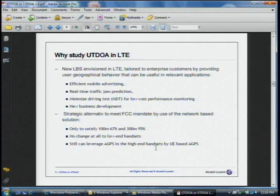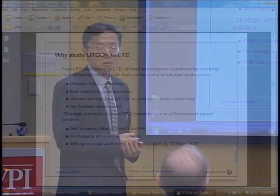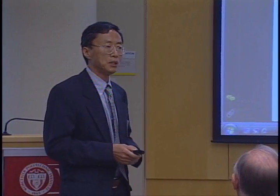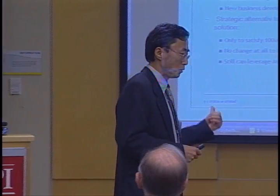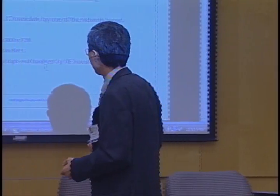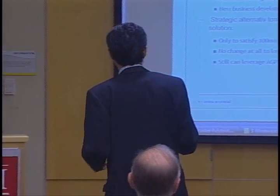The second reason is that there are strategic alternatives to meet the FCC mandate, because there are service providers who do not want to put a GPS into every single handset, since a large percentage of users probably want low-end mobiles without GPS. In this case, the UTDOA provides an alternative: you use the UTDOA as the main course, but at the same time you can leverage high-end mobiles which have a GPS and use UE-based AGPS to supplement UTDOA. In that case, you can still meet the FCC mandate, because it is 100 meters for 67%, 300 meters for 95%. So you get a relaxed mandate in terms of accuracy.